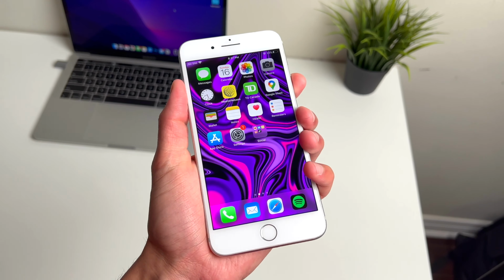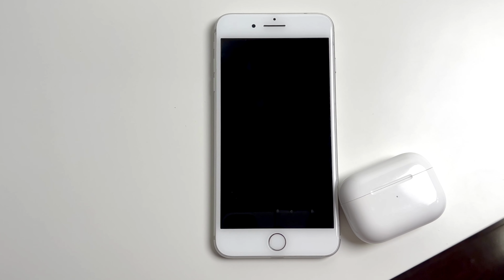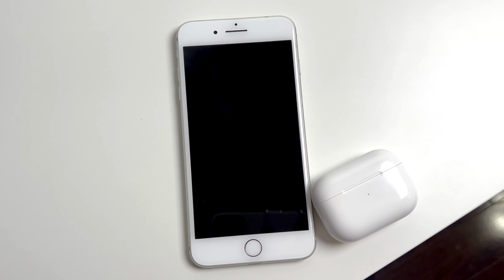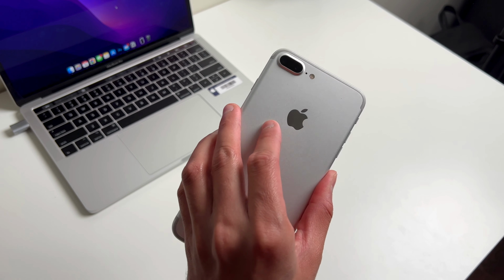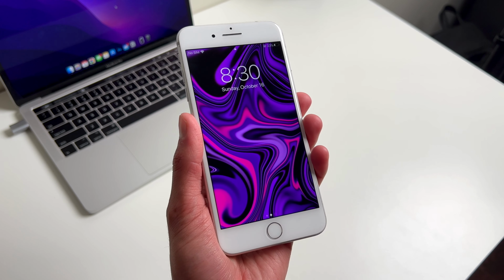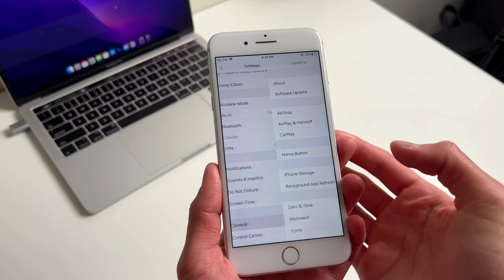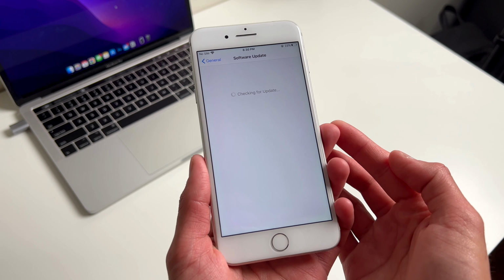And of course, the question that all of you guys are wondering is, is this thing still usable today? And in my opinion, the 7 Plus is still very much usable. It can still run apps. It supports up to iOS 15 and really isn't all that expensive to get started in the Apple ecosystem. But do keep in mind that this phone did not receive the iOS 16 update, but this doesn't necessarily mean that the security on this device is outdated. Apple will still periodically push out security updates to iOS 15 over the next couple years.